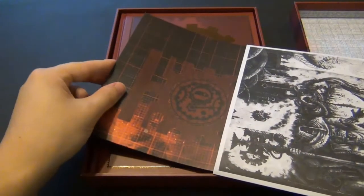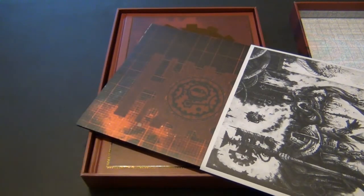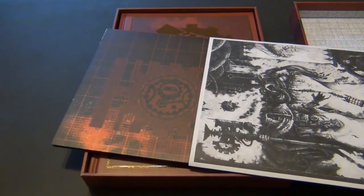Inside is a double-sided poster. So for any poster nerds out there, this is actually a nice, thick poster paper quality poster. It's not like thin magazine quality poster. This is a legit poster quality paper.